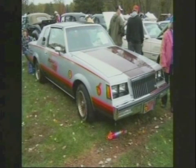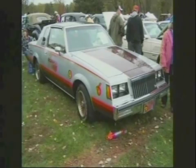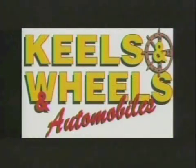1981 Buick Regal Indy Pace Car Edition. All right. Kind of looks out of place, doesn't it? It does. And I don't know if they put those in different areas of the field or what they do.